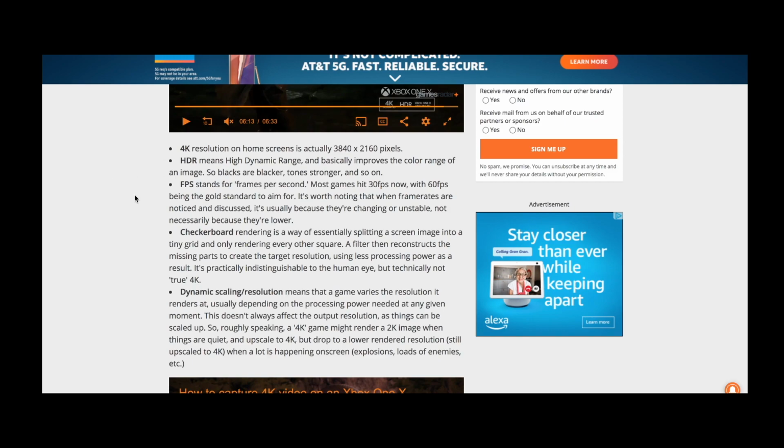Now, FPS stands for frames per second. I want y'all to pay attention to this. Most games hit 30 FPS now, with 60 FPS being the gold standard to aim for. It's worth noting that when frame rates are noticed and discussed, it's usually because they're changing or unstable, not necessarily because they're lower.